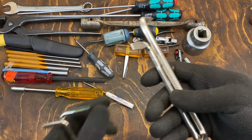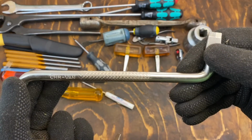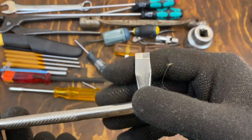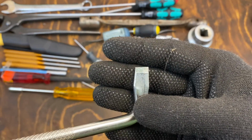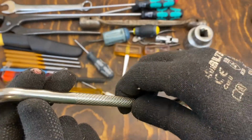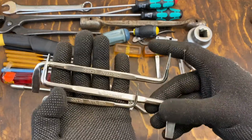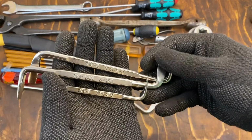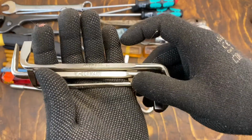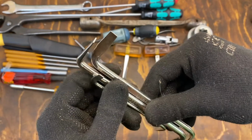And some even more screwdrivers. These angled ones. This one has no markings other than chrome vanadium, but they have a nice etching on the tips and knurling. And these 2 of this size and one even smaller with just West Germany. Also slotted screwdrivers.